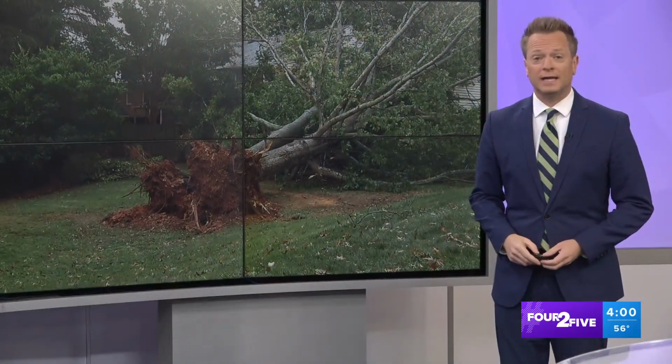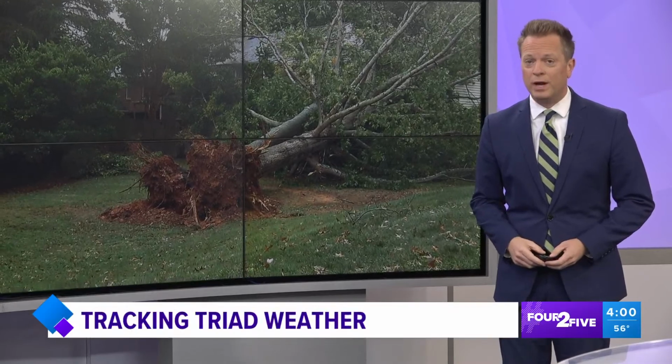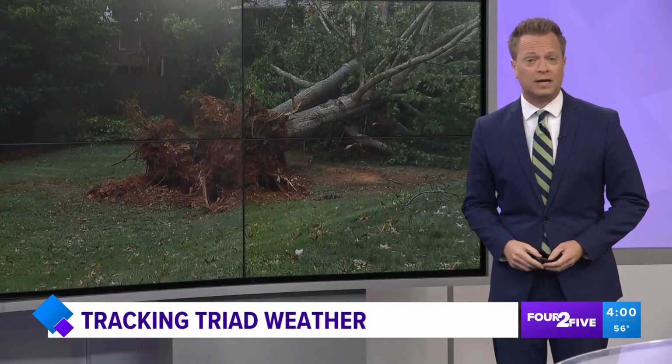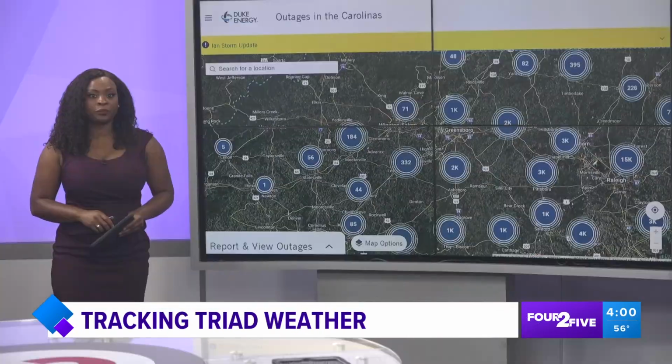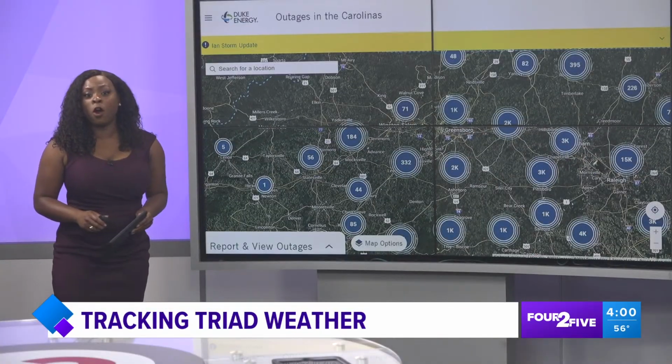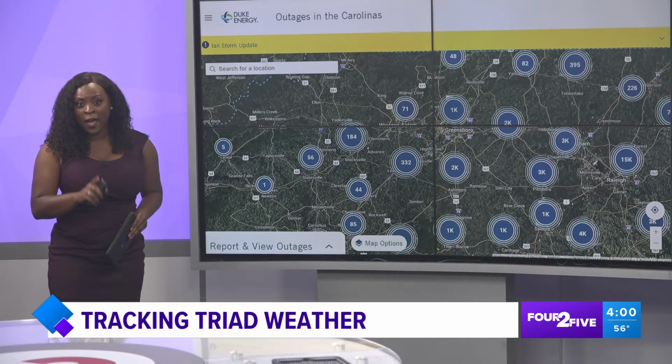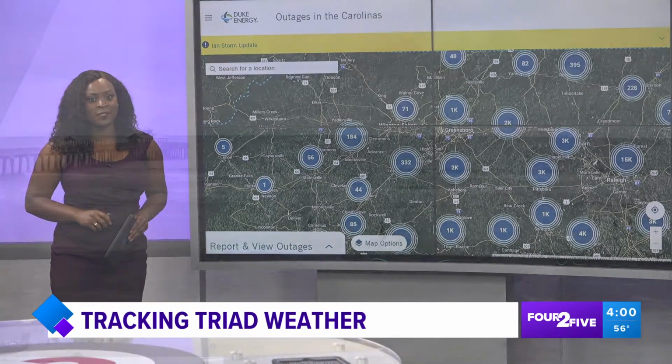Happening right now, Hurricane Ian is bringing heavy rain and wind to our area. Here's a live look in Greensboro where a tree has fallen on a townhouse. We'll take you there in just a moment. Hundreds of people in the Triad are without power right now. Duke Energy has linemen ready to go. Stick with us for outage checks every 15 minutes.